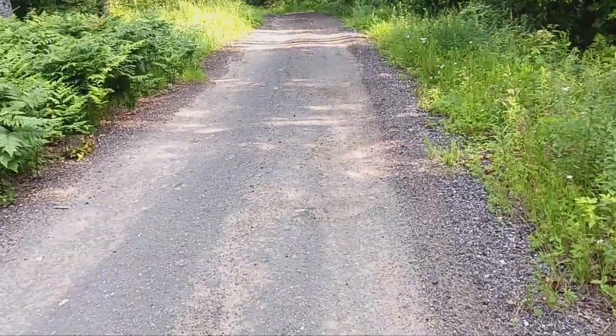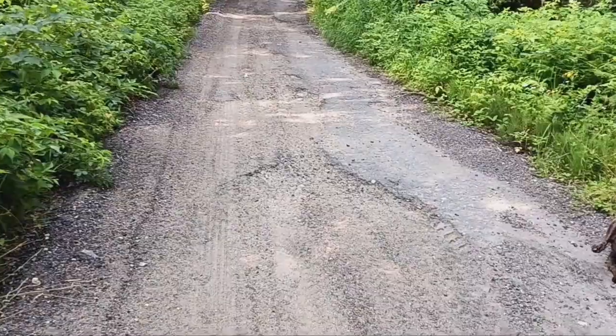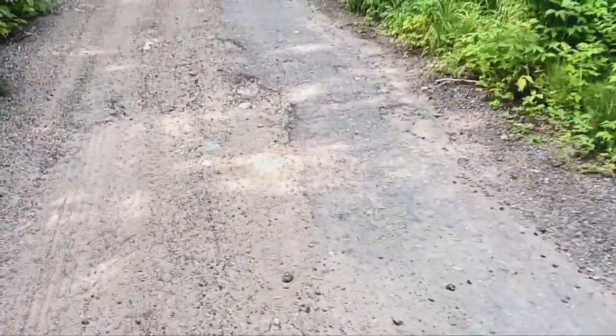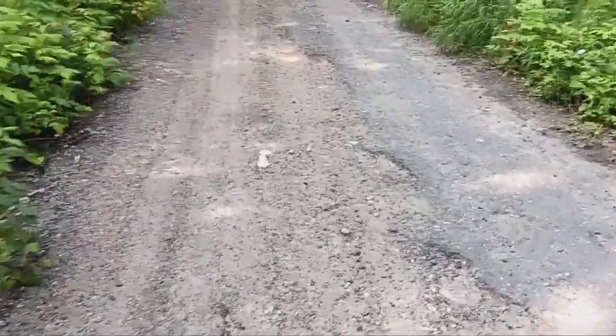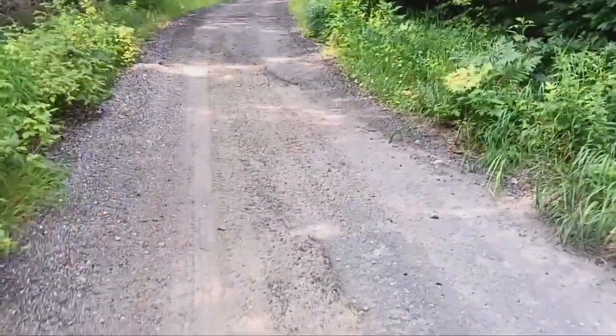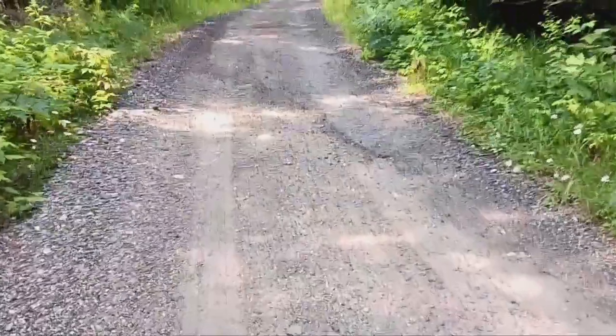This is such a strange section, almost at the beginning of the trail. I can actually even smell the asphalt. But you don't expect to see asphalt on an old logging trail. I think they may have done it on this hill just to keep it from washing out. I don't know. It's kind of odd to see. It's pretty old. Very strange.